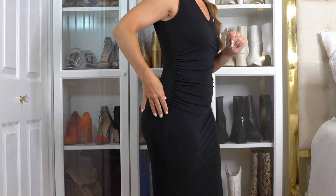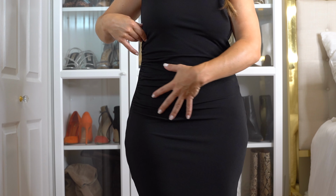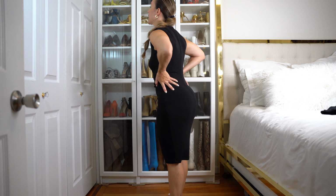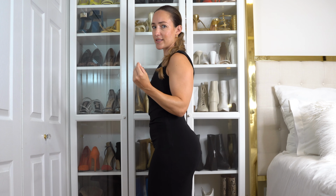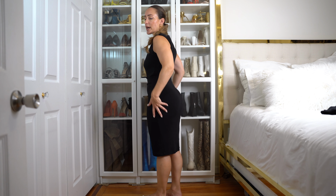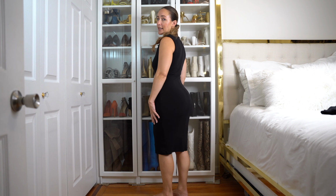Now, if you guys are looking for a little black dress for something special or to wear to work, this would be the dress. I love the little ruching detail on the side here that kind of comes across with a little bit of bunching. This cut dress, if you have a body shaped like mine, is the perfect dress. It is a bodycon style dress, so it is going to be fitted from the top all the way through the bum, and does it not make my body look amazing?